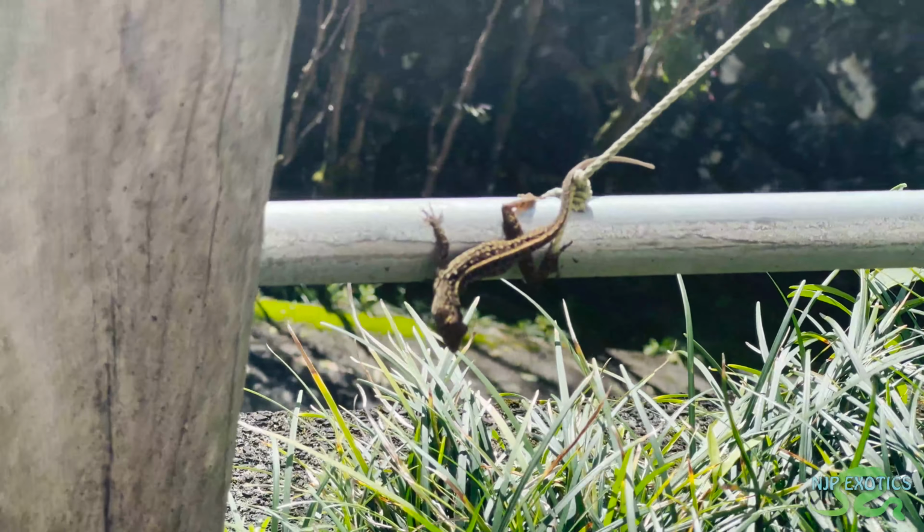So we probably won't see a green anole here. They're super hard to find, but I'm really lucky and really thankful that we caught a brown anole on camera. That's really awesome.